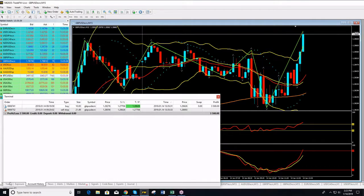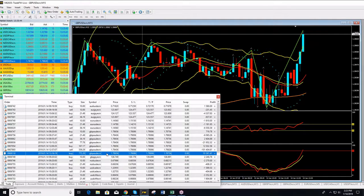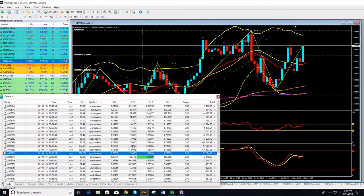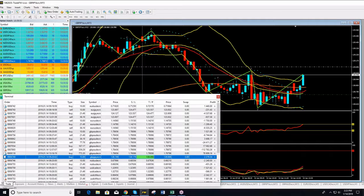$3,500. Let's see. We have more trades coming, close to a TP. Pound Aussie reversal positions are making us good money. Pound yen is getting ready to hit TP. Let's go to pound yen first. So we close pound dollar, $3,500.